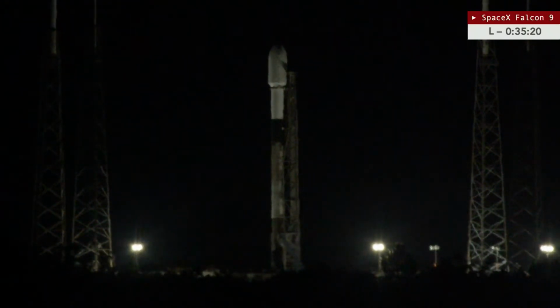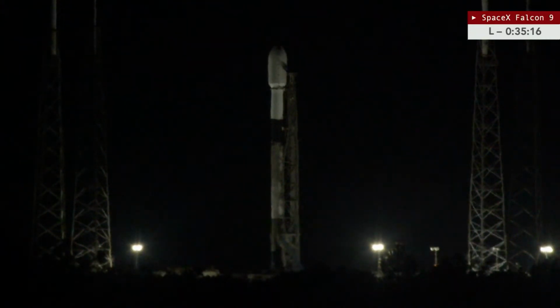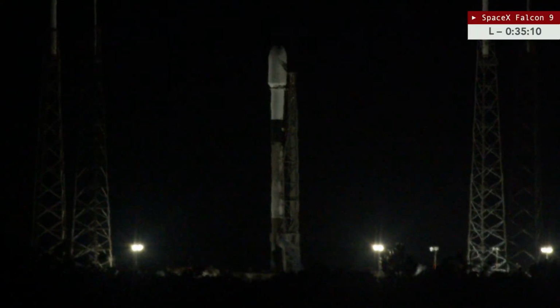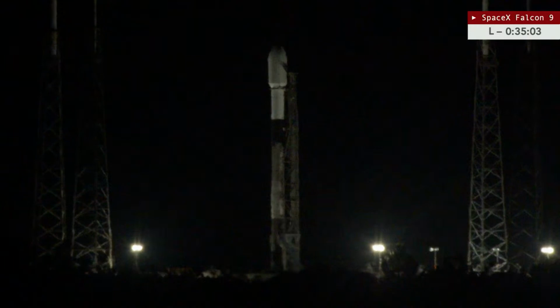We just heard SpaceX launch director brief the launch team on their procedures that they will need to follow in the event of any abort in the final 35 minutes of the countdown. And the next call we expect to hear from SpaceX Launch Control is the start of that automated sequence and the start of propellant loading in just a few seconds.